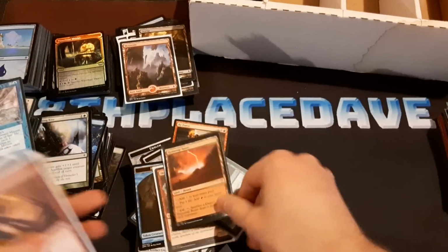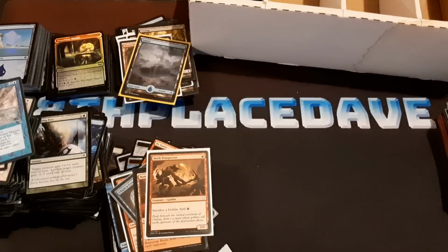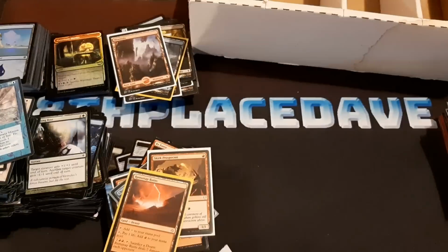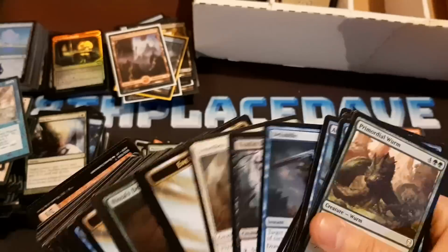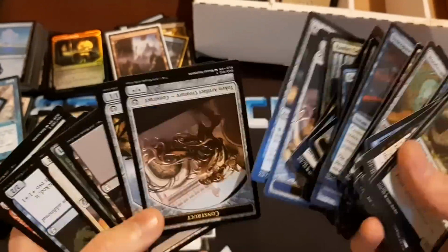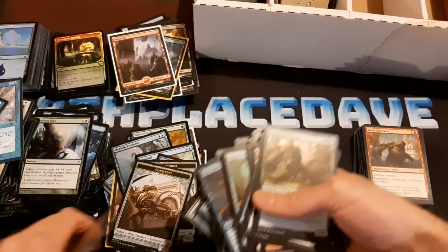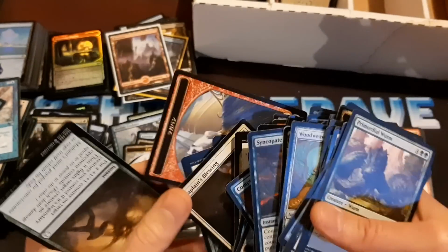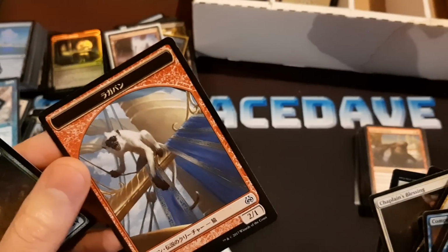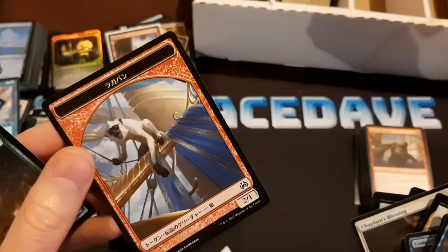Found a Ramunap Ruins and an Hypnu Rivulet. No Hashep. Check it out. It's a Japanese Ragavan token. It's kind of cool. Bet somebody would want that.